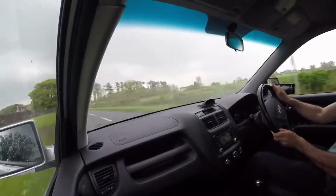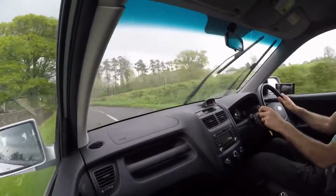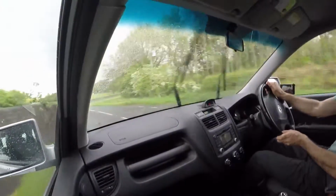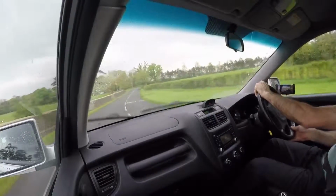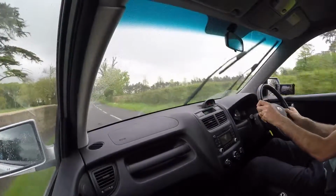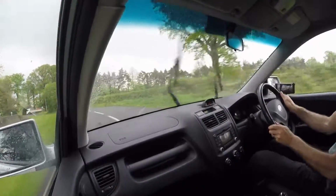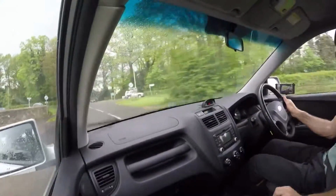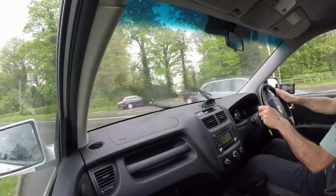These are tighter, twisty little lanes, and I'm deliberately pushing it a little bit harder just to get a feel for anything that might be awry, but there really is nothing at all. I'm genuinely and pleasantly surprised by just how well the car drives compared to earlier Kia models, which I was never particularly endeared by. But this is a very, very nice drive.